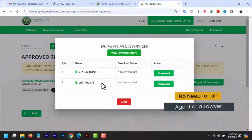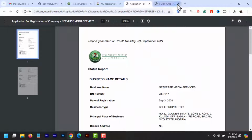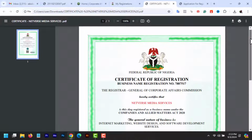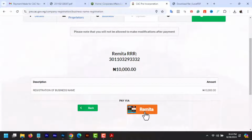I'm going to show you how to register your own business name. I will take you through all the steps from registering an account on CAC website, name search, applying for a name reservation, filling the business registration form, uploading the required registration document, waiting for approval, and finally downloading the status report and the certificate of registration. For this business name registration, it costs just 10,500 naira, 500 naira for name reservation, and 10,000 naira for the name registration. Now let's get started.